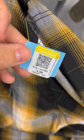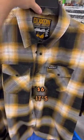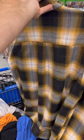Starting off strong, I finally found a Dixon flannel out in the wild. This one was only $6. It's a Black Sabbath edition, and it should sell for over $60.